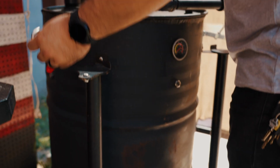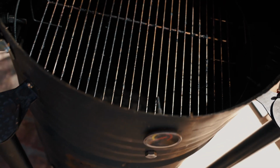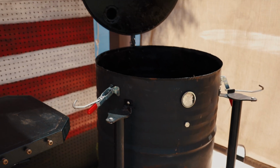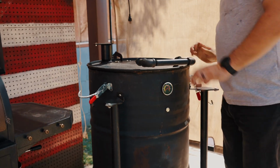I put everything together, and it is one of the absolute best cooking instruments that anybody can have in their backyard, and it's not that expensive. You just got to know how to use some tools and dive right in. That makes some of the best pork butt, some of the best ribs that I've ever tasted. And I've eaten a lot of pork butt and ribs. So that's my little grill showcase here.